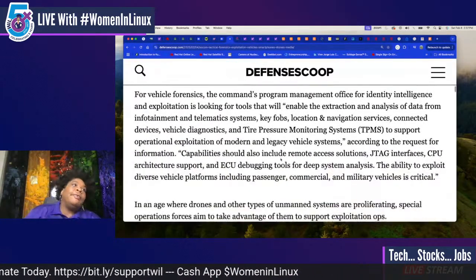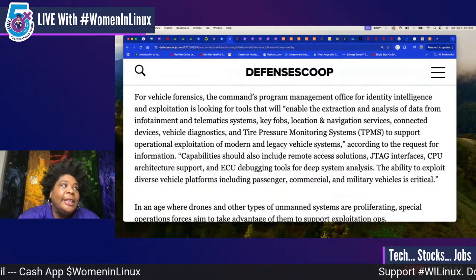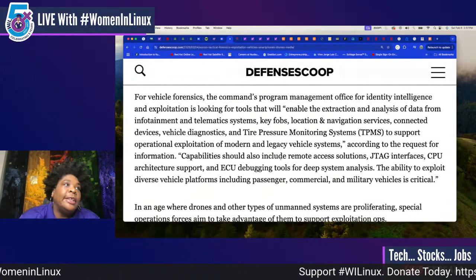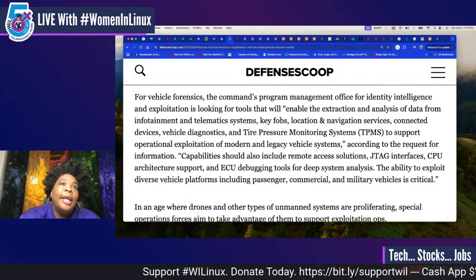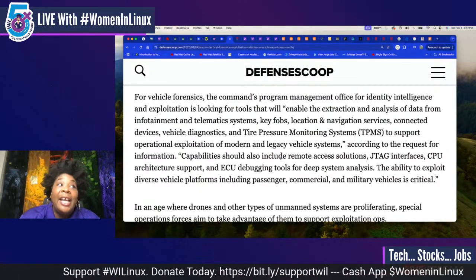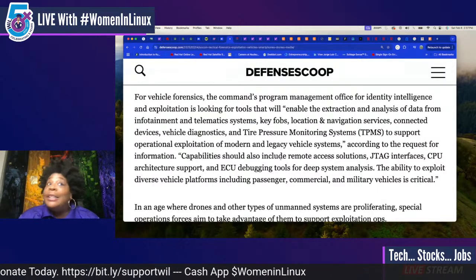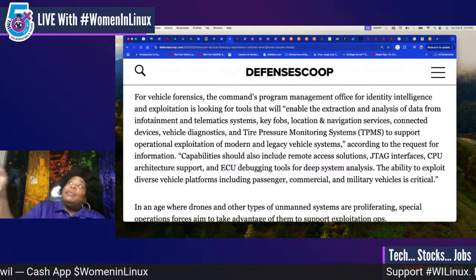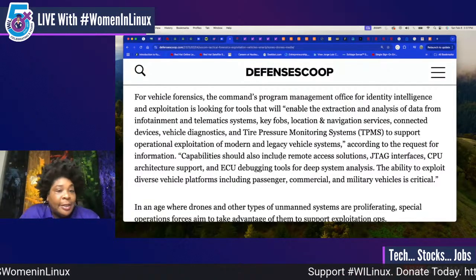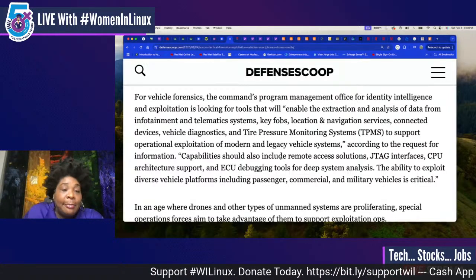For vehicle forensics, the Command Program Management Office for Identity Intelligence and Exploitation are looking for tools that will enable the extraction and analysis of data from infotainment and telematic systems, key fob, location, and navigation service. Your infotainment system is run by Linux the majority of the time. How can I exploit those infotainment systems?